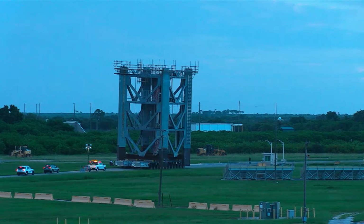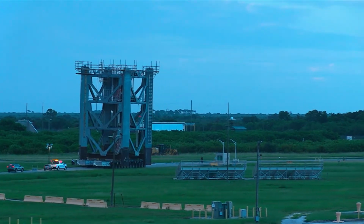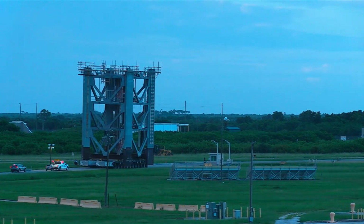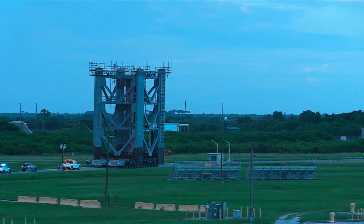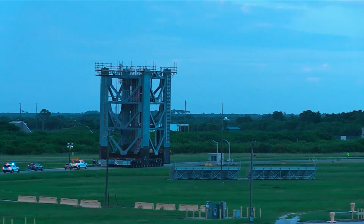We're continuing to look live at the Starship tower segment on the move toward Launch Complex 39A. It is now past the location of the vehicle assembly building and is on the way toward Pad 39A, heading east toward the Seaside Launch Complex that's just inland from the Atlantic Ocean.